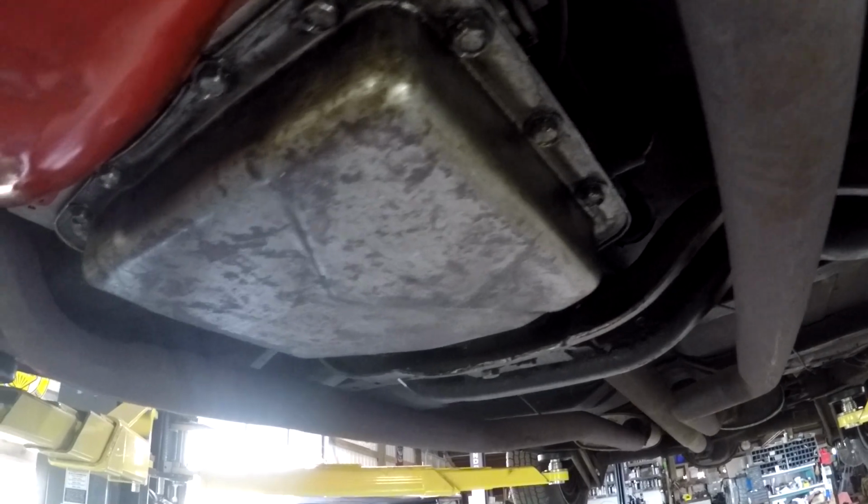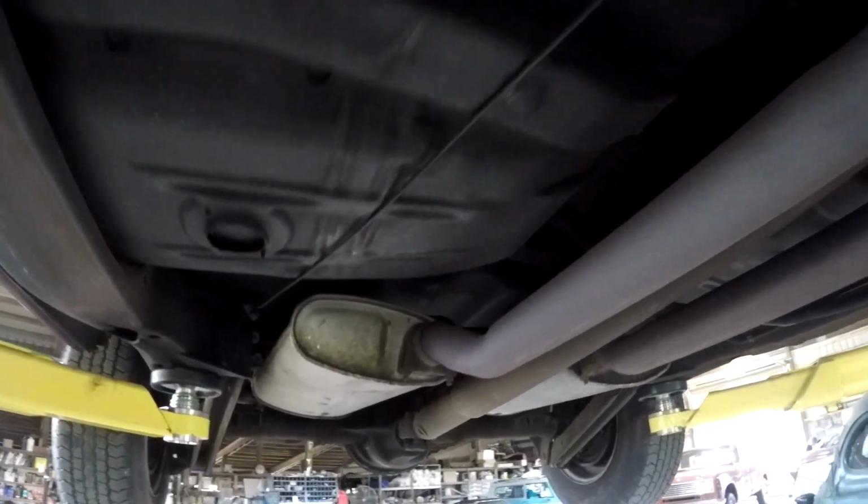I'm not 100% on that. We did change the oil and everything in it. Transmission fluid, we didn't service it or anything like that, but it actually looks pretty clean. If you look here at the floors, especially for not just a Buick, but any convertible, really, really nice.